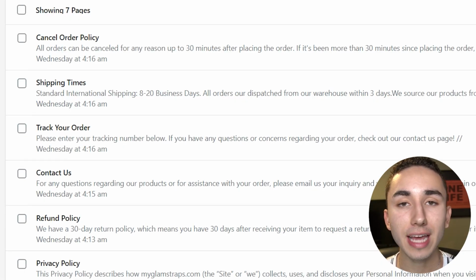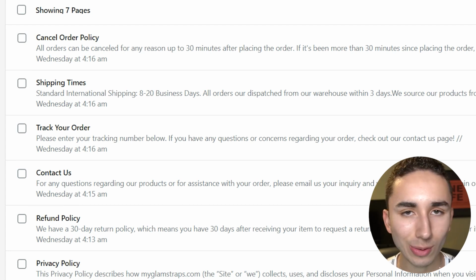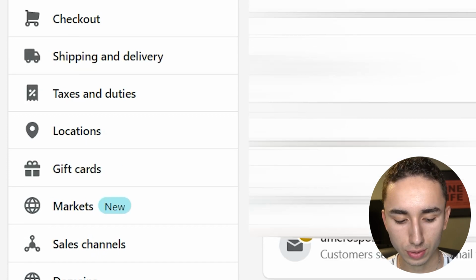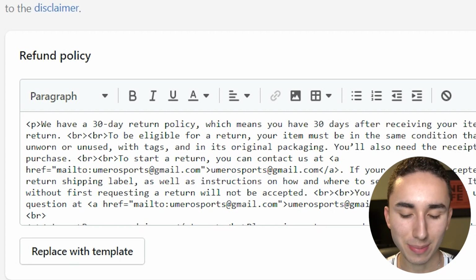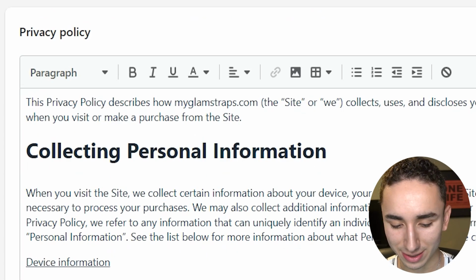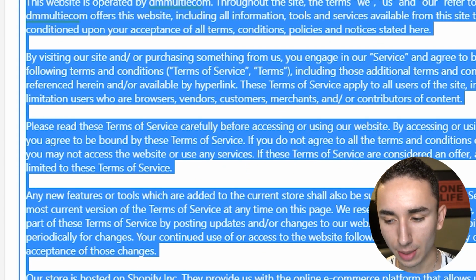Now, the next step is you need to have some pages on your website for different policies, for tracking your order, stuff like that. So I usually will have terms of service, privacy policy, refund policy, and you can get all of these if you go into your settings, then scroll on down to policies, and you can easily generate these from the template that Shopify gives you. So as you can see, refund policy, I just clicked on the template button and we scroll on down. You got all of these different options that all you have to do is click on copy them.